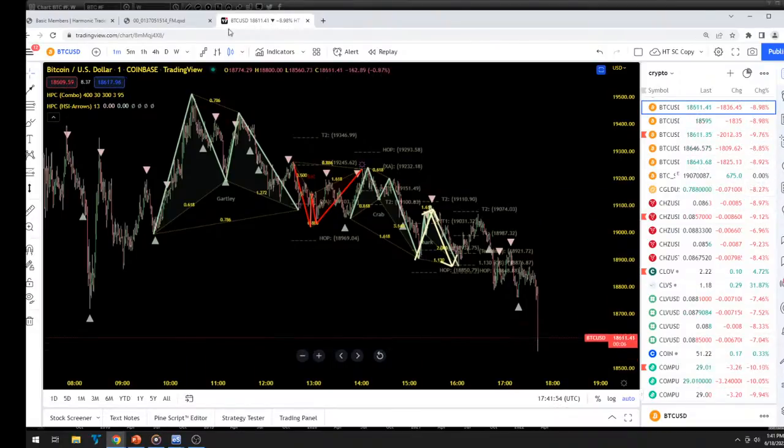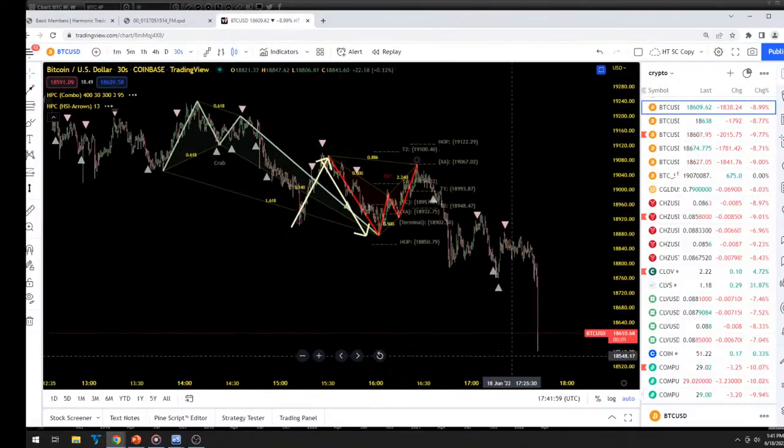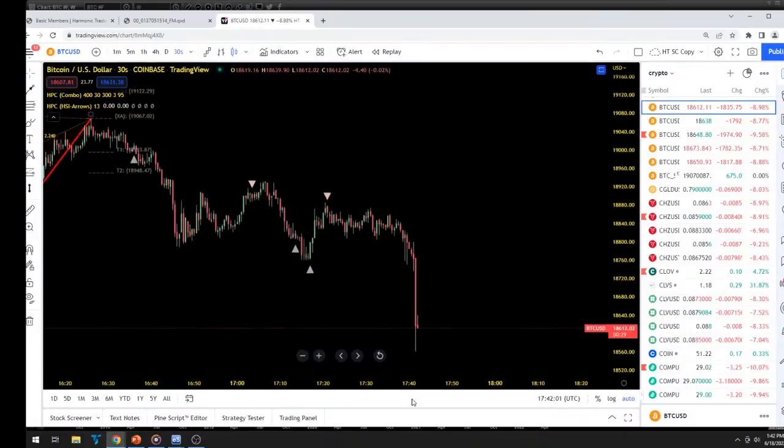There it goes. Bitcoin just down another 500 on the tick. Here's something I love to do for futures trading. Pull up a 30-second chart. 30-second chart, folks. That's what happens when you break support. Ethereum crashing. There we go.